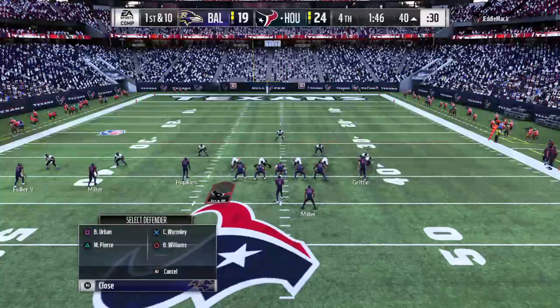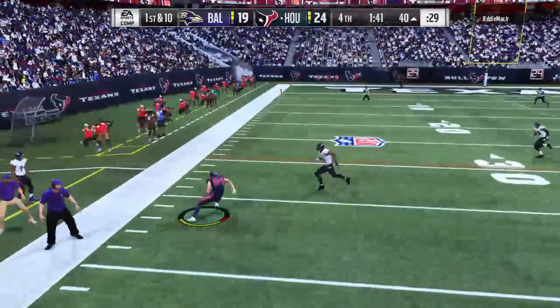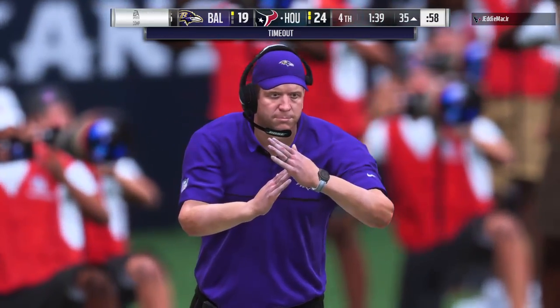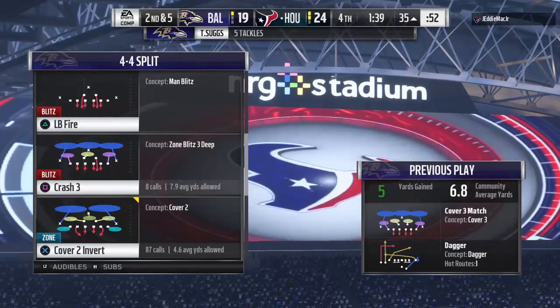Down! Black 22! And Watson's going to throw it here. Looking left side, and he's got a man. That's Griffin. And now the Ravens are going to take another timeout, as they'll talk things over prior to this upcoming second down play.